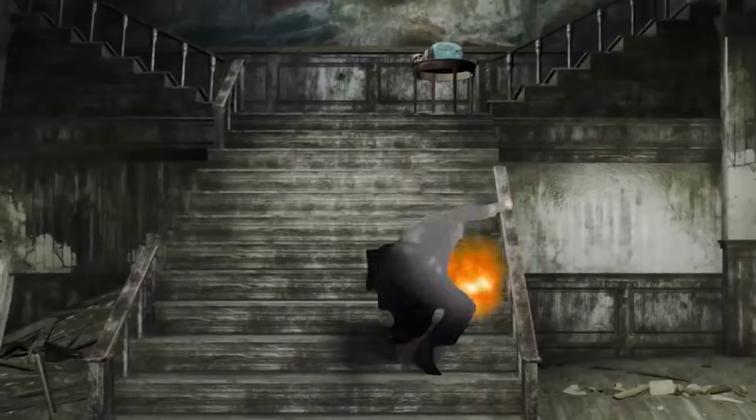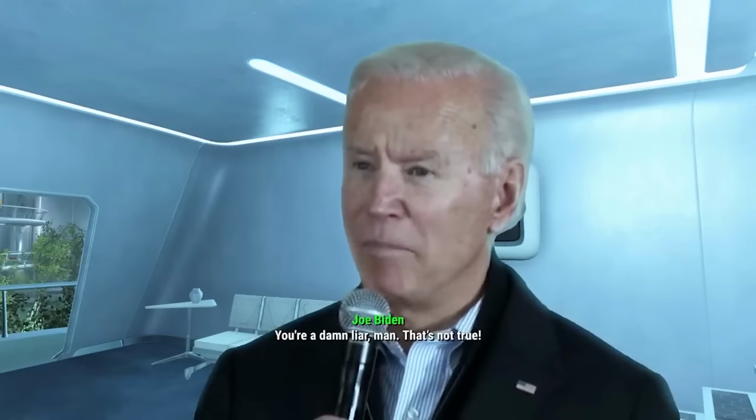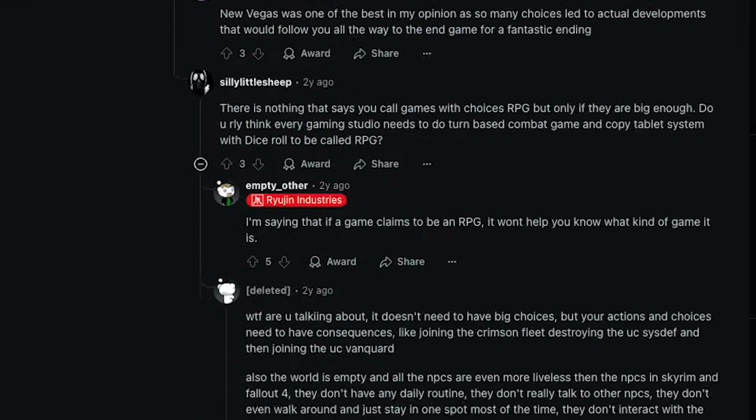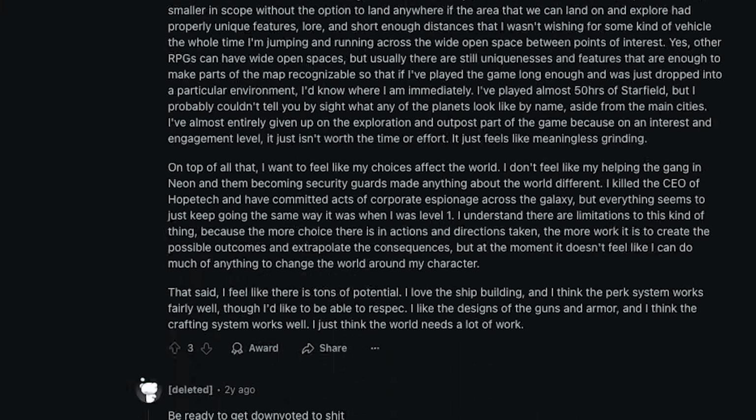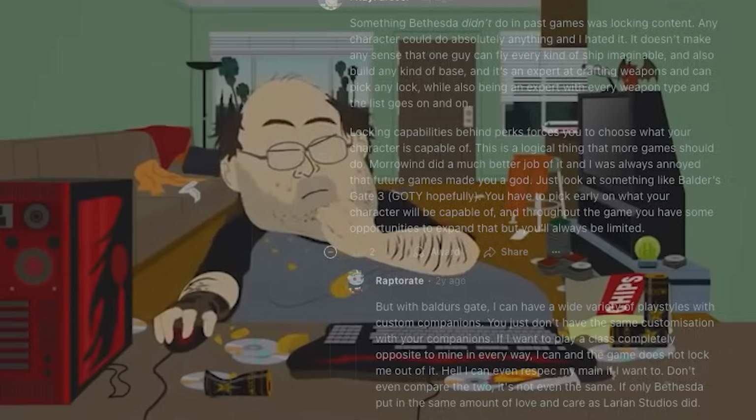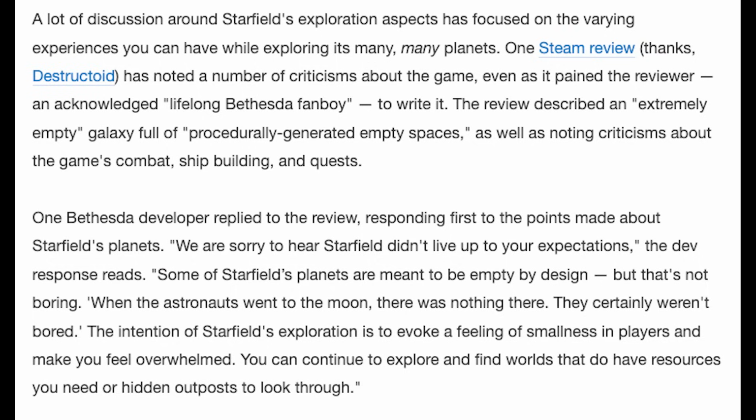And instead of admitting their mistakes, they argue against it. For example, when a user made a long, detailed post constructively criticizing what he didn't like about Starfield and that the planets are mostly empty, a dev responded, "Some Starfield planets are meant to be empty by design, but that's not boring. When the astronauts first went to the moon, there was nothing there and they weren't bored."